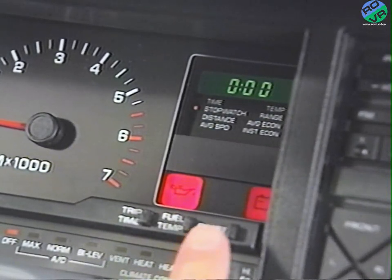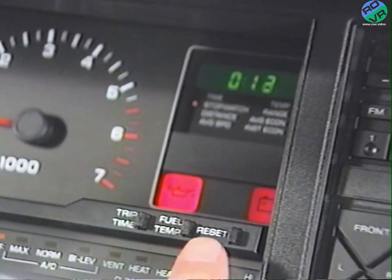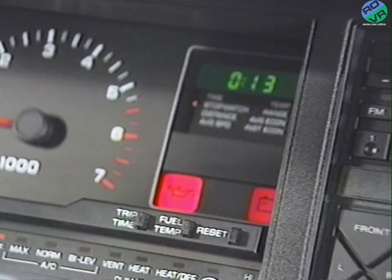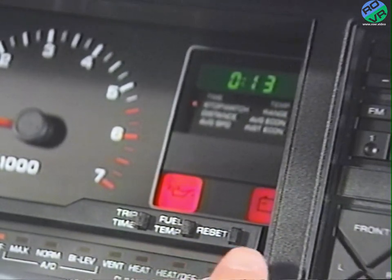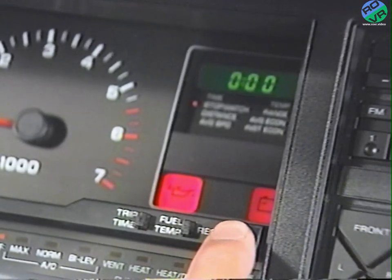Then, to start and stop the stopwatch, press the reset switch. If you want to restart the stopwatch from where you stopped, simply press reset again. But the stopwatch must be stopped to reset it to zero. So press reset to stop the stopwatch. Release it. Then hold the reset switch for at least 2 seconds.